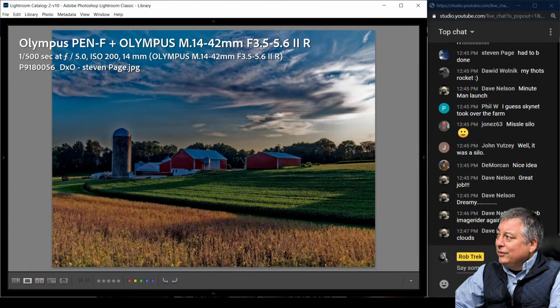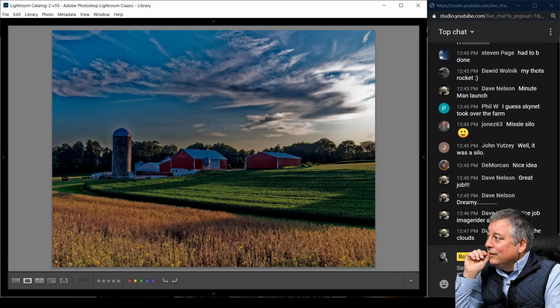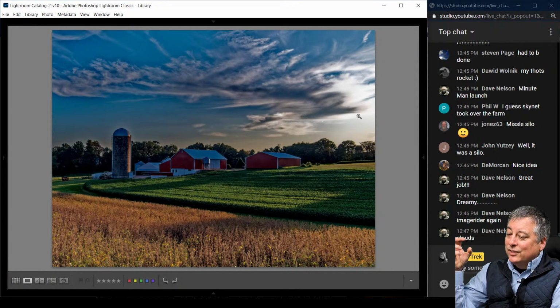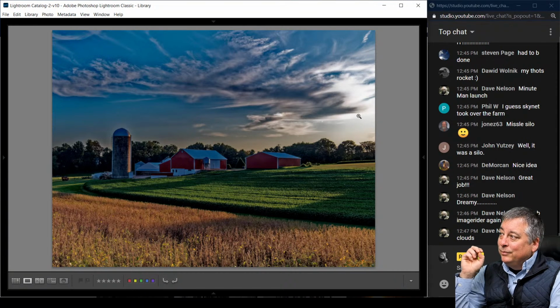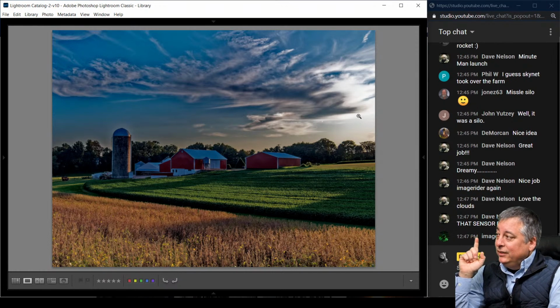And this is from Stephen Page. Wow, this is very dark. It's almost like this is moonlight instead of sunlight, based on how cool this image is. So I think if you went a little bit further with this editing, you could have definitely got a moonlight kind of effect to it. Definitely.